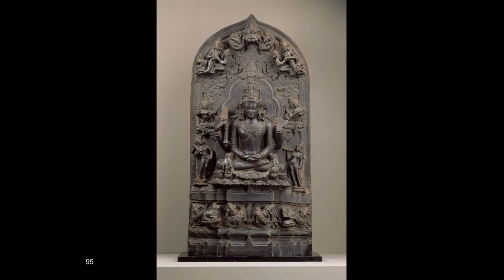Now here's where things get really interesting. As we move on from the 8th and 9th century into the 10th century, these steatite icons get more and more ornate. Beautiful. It's hard to believe these things are made out of steatite. Steatite's really a difficult stone to work with. And you can see the hands have been broken off.